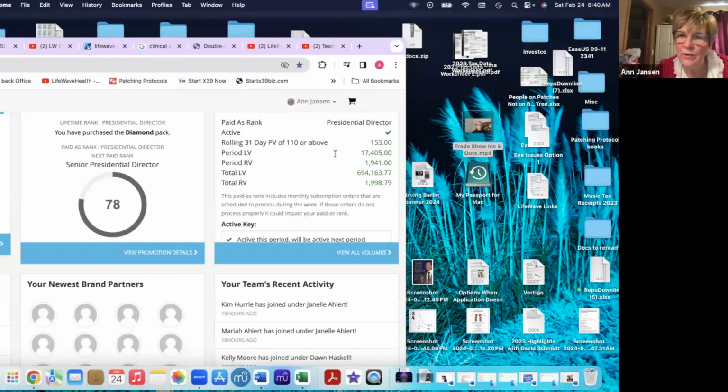So period left volume, this is how much per week my left leg is doing. Can't wait till my right leg is there. My right leg actually needs half. And here's my right leg volume this week. And then total volume, this is everything I have. And this is total volume of my right leg. Sometimes there's something left because this is where they take those cycles off, left and right volume. So they take 660 off of this one and 330 off of this one.